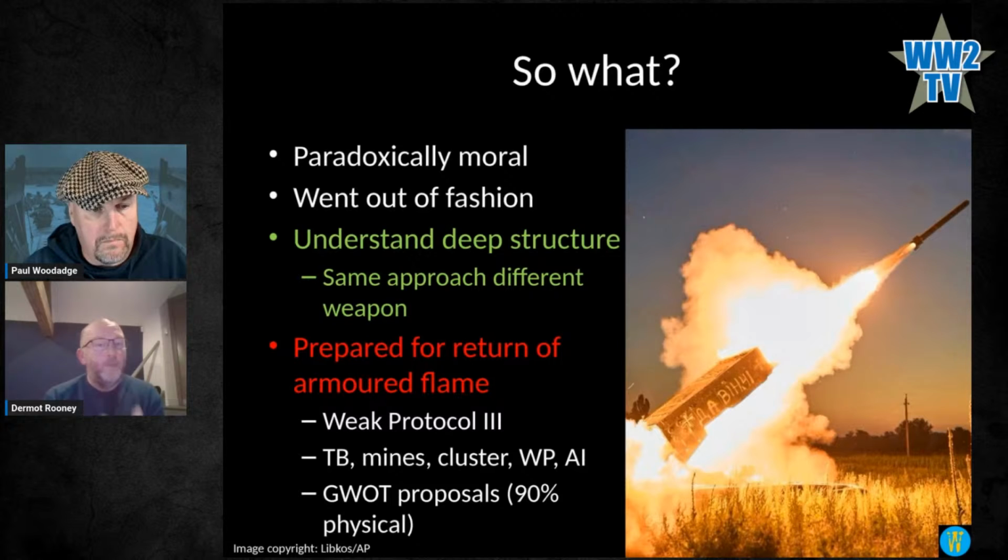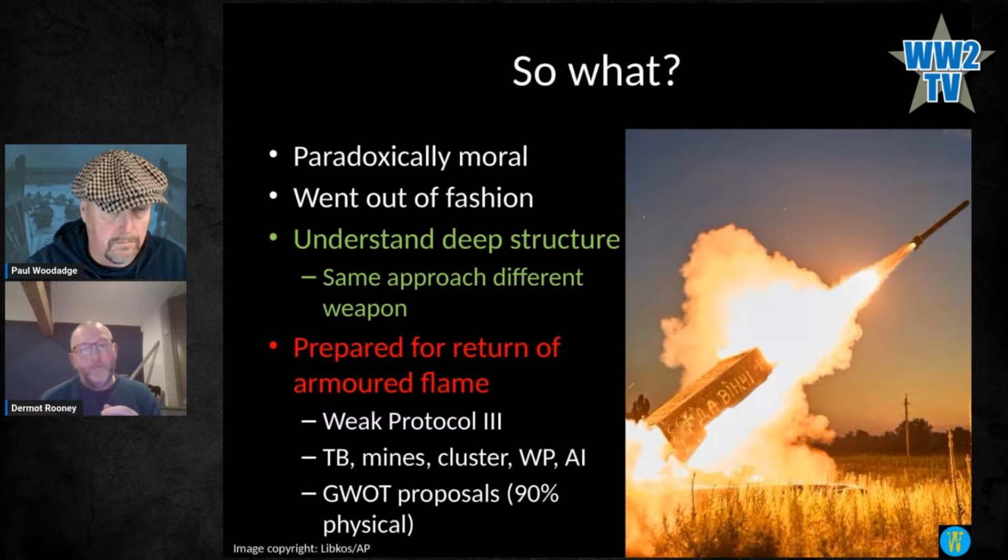And the argument used to be, we need the same approach, but with a different weapon, because we don't have flame tanks anymore and everybody frowns on them. And then you get into a little bit of a loop. Then, well, what would you use? And a lot of people just don't compute. They don't translate from one weapon system to another. They move from one weapon to the same system. But since then, I think we've got to be prepared for the return of armoured flame.